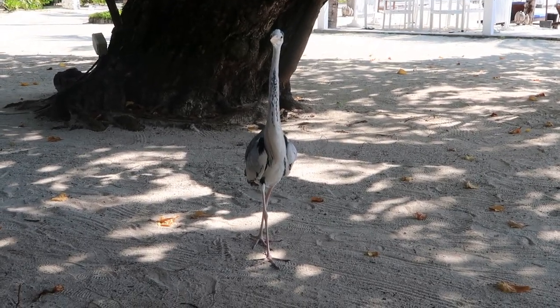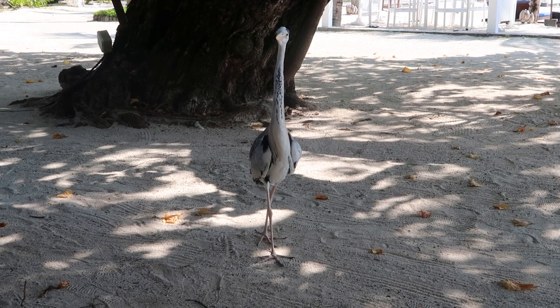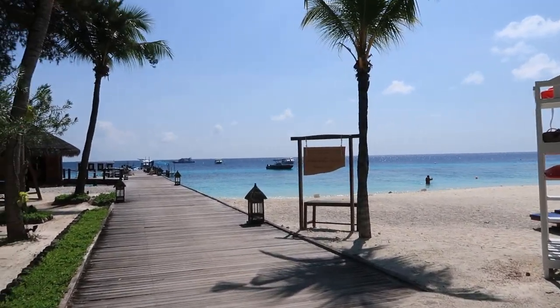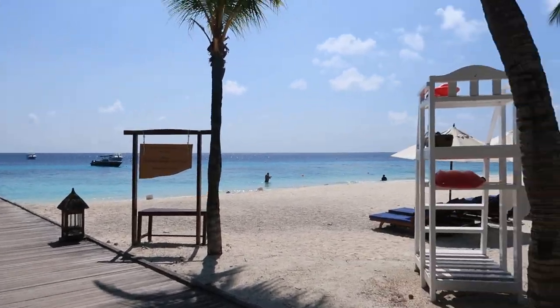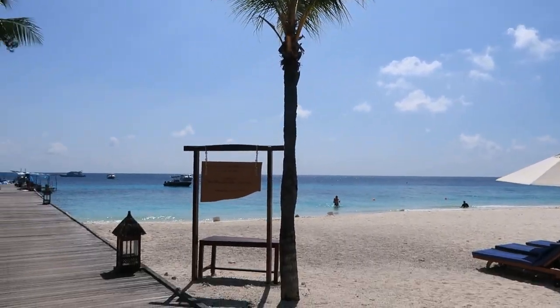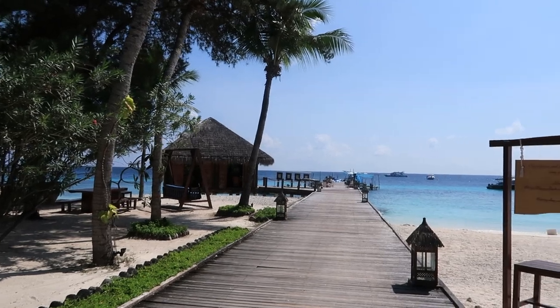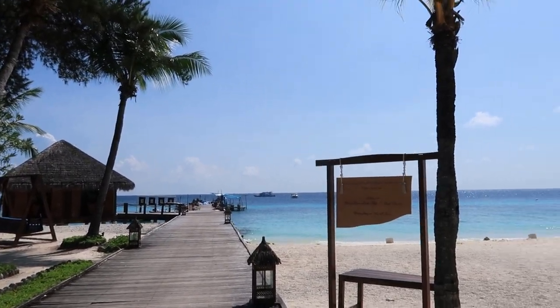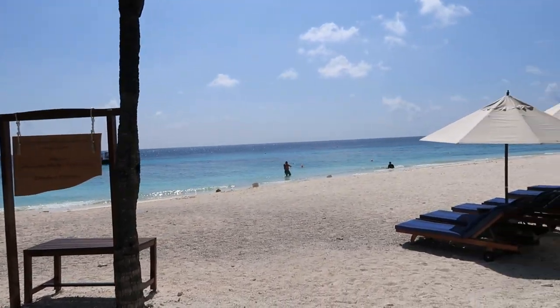Look, he's hungry. A little after breakfast stroll. It's a lovely day. That's reception over there, and the jetty they're currently working on. It used to be like a little chill out area at the end, but they're redoing it at the moment.